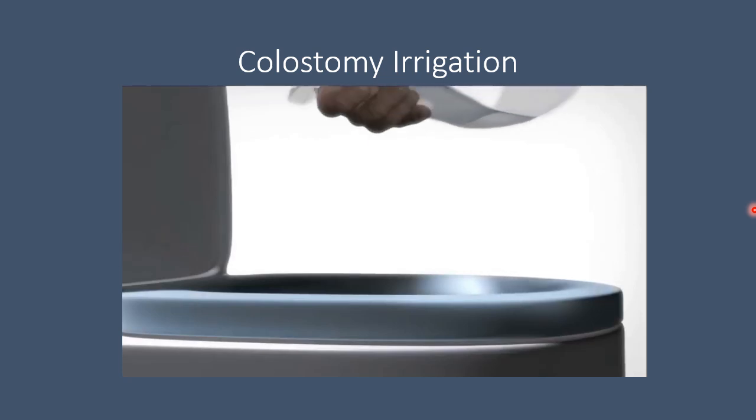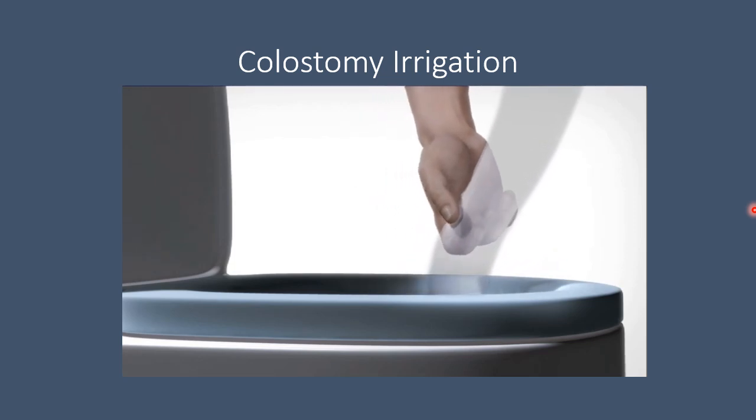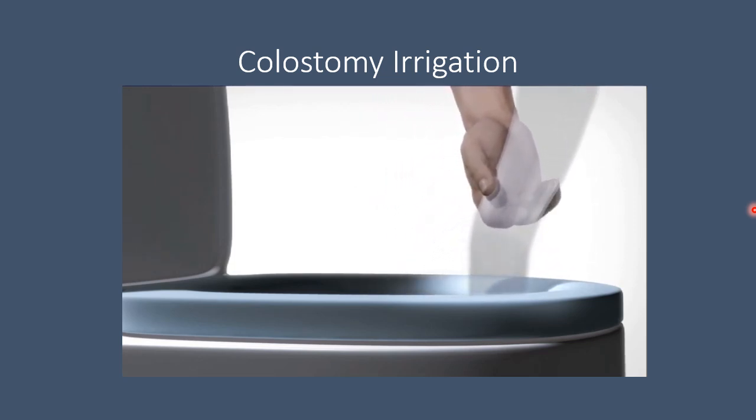Place the end of the sleeve in the toilet. The sleeve must not reach the water in the toilet. Cut the length of the sleeve to the appropriate length if necessary.